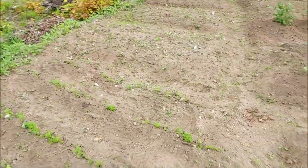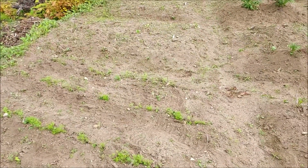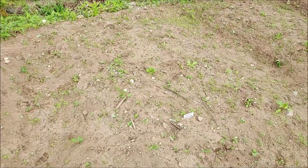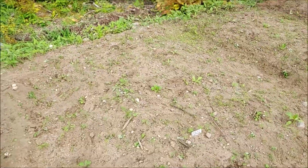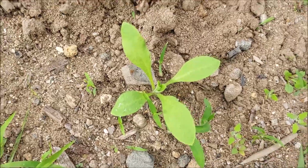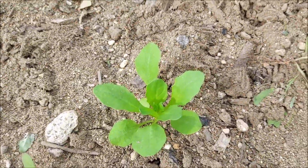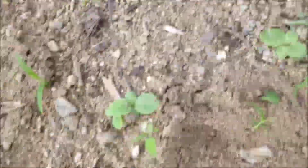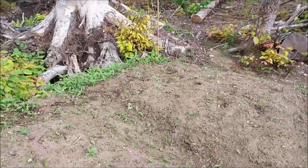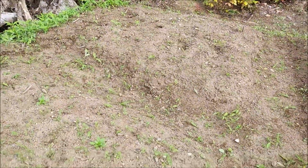Here we have another patch of carrots. Those are doing well. And this is supposed to be wild lettuce. Again, I've never grown wild lettuce, but I saved these plants here because they looked different. So I think they might be the wild lettuce coming up. We'll see. Just letting them get a little bigger, and then I'll look them up on my plant app.